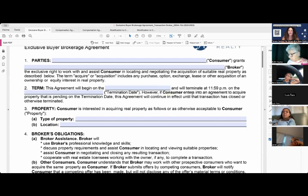Termination date. However, if consumer enters into an agreement to acquire property that is pending on the termination date, this agreement will continue in effect until the transaction has closed or otherwise terminated. This is basically just saying, if my agreement with the buyer, right? So I have Noemi, who's my buyer, and we agreed that I was going to represent Noemi until July 31st, okay? And we enter into a contract on July 31st. Even though this has expired, it's telling you that if you enter into a contract by the end of this agreement, you still are able to collect your compensation, okay?